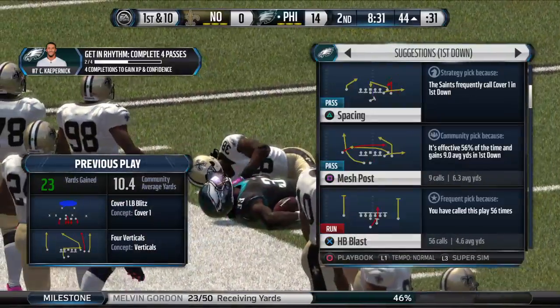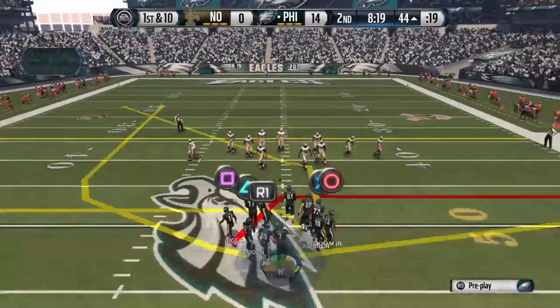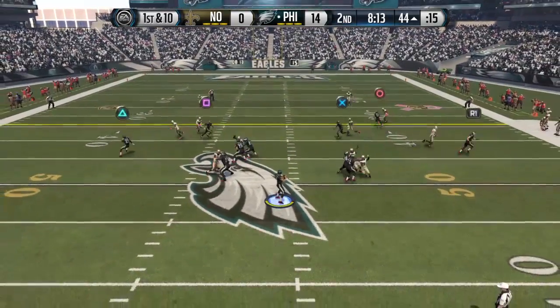That's what you want to do. Pick up that first down. Now you give your offense 3 more opportunities. Kaepernick's now completed 4 in a row. The Eagles have it at the 44.